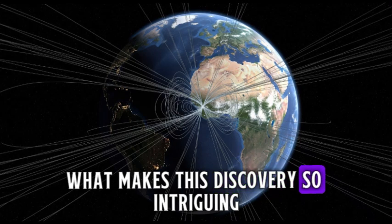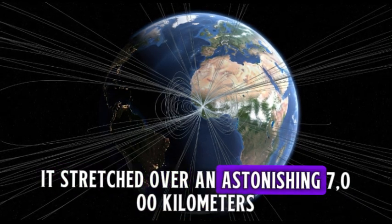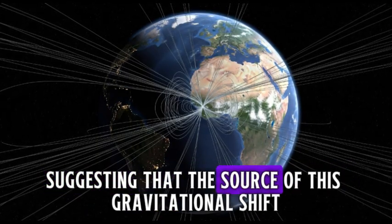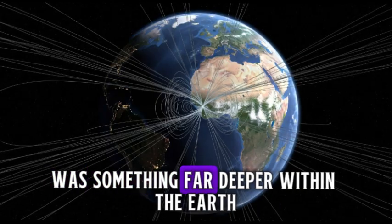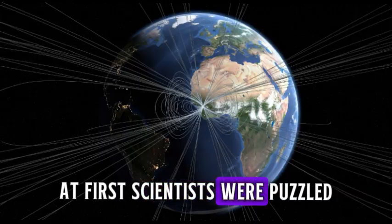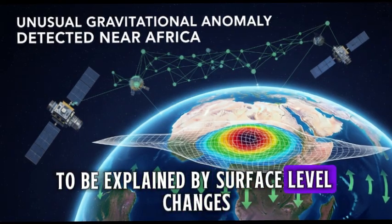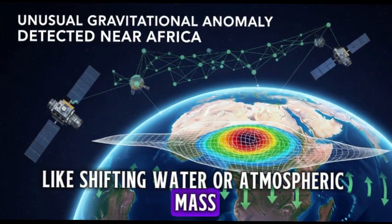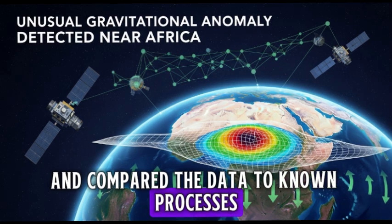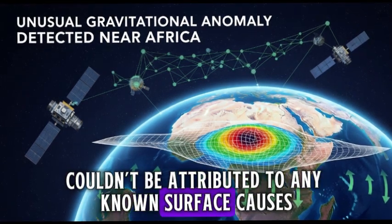What makes this discovery so intriguing is the scale and nature of the anomaly. It stretched over an astonishing 7,000 kilometers, approximately 5,000 miles, suggesting that the source of this gravitational shift was something far deeper within the Earth than scientists initially thought. At first, scientists were puzzled. The anomaly was far too large and intense to be explained by surface-level changes like shifting water or atmospheric mass. When researchers ran simulations and compared the data to known processes, nothing seemed to make sense. The anomaly couldn't be attributed to any known surface causes.